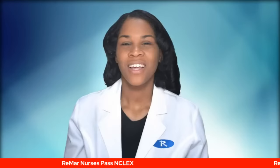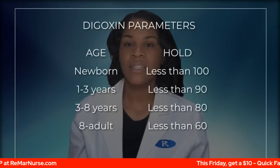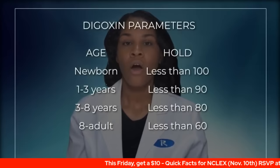So the next part of my therapeutic communication, I want to focus on medications. And I want to look at the digoxin parameters before we move on. Now, the digoxin parameters have to do with when to hold the medication. You can give digoxin at any age group. So you know you have to take an apical pulse for a full minute before you administer it. So let's talk about what the hold rate is of the heart. So for newborns, if the heart rate is less than 100, then you hold the digoxin. For 1 to 3 years old, if the heart rate was less than 90, then you hold the medication.